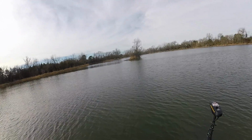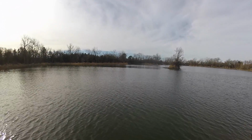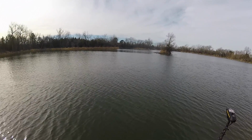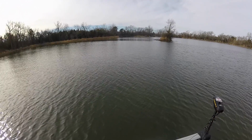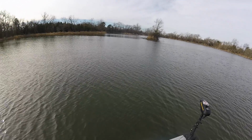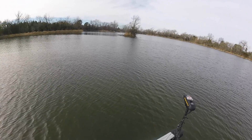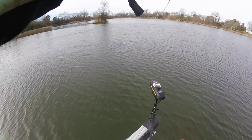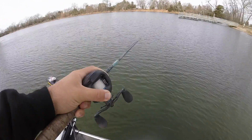We're good. Oh, fish. There's one. That feels pretty decent too. Haven't felt a fish in a long time. What do we have? It's a bass, a decent bass. Good one. Real good bass.